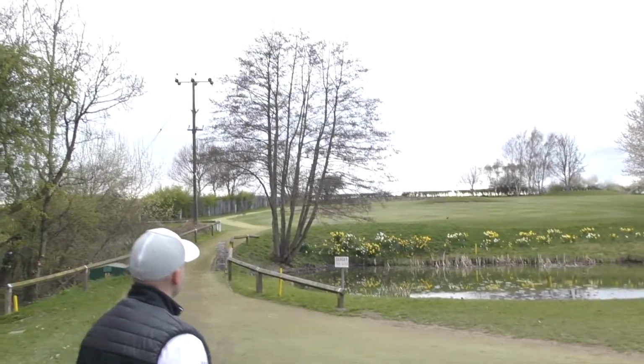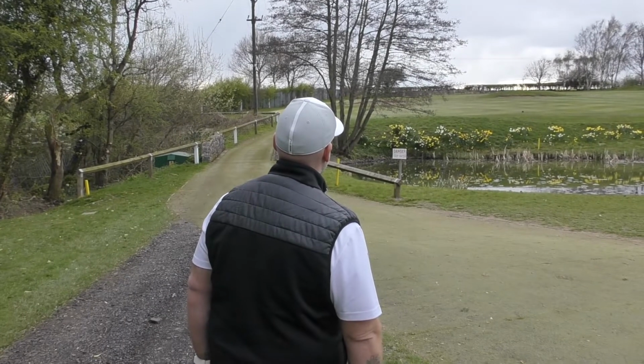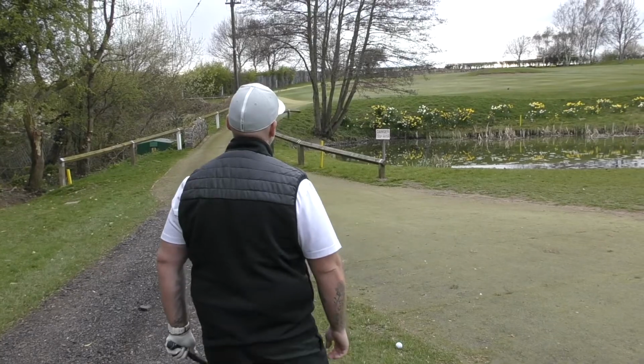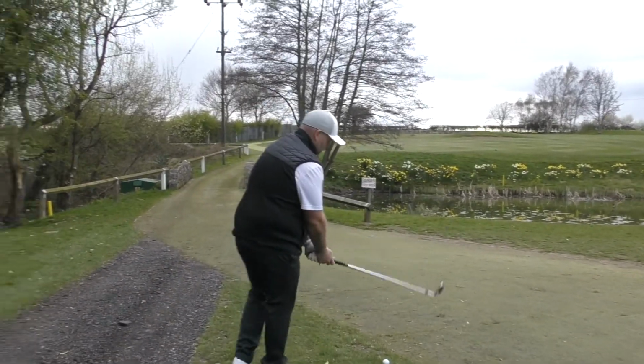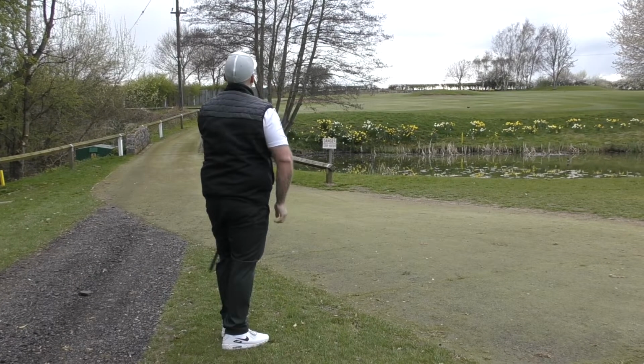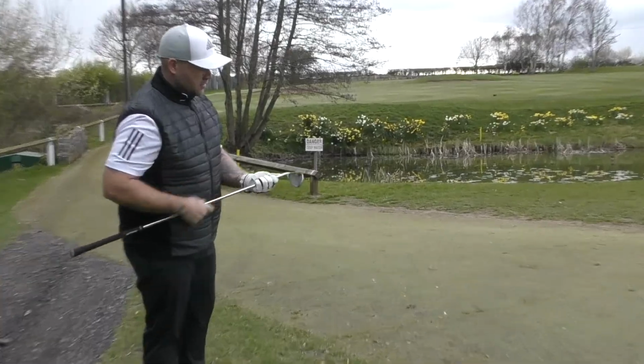So a little bit of a tree to go over. Are you going to go right at that tree, or do you think you can get it straight over it with loft? Probably just try and go just right of it. Yeah, right side, centre of the green. Hopefully. It's just right side, bouncing up to the green, a little bit short. Yeah, just short.